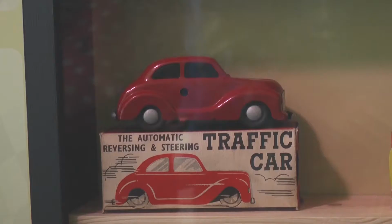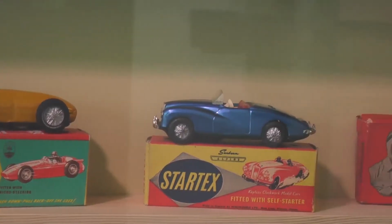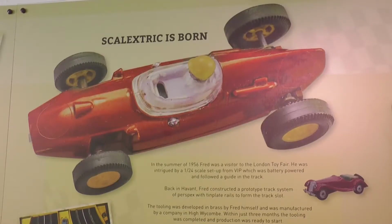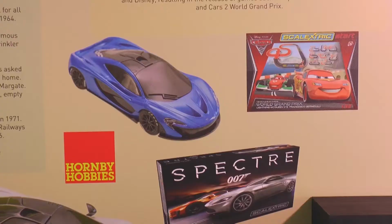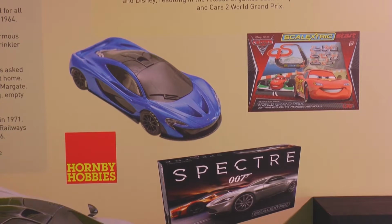Well, I've been a collector for 25 years. I love Scalextric. This is all about Scalextric and trying to share it with the wider public. It was invented in Havant in 1956 and first sold in 1957. Scalextric is a long-standing brand which has gone through a lot of ups and downs over the years, changes of ownership, and it was when the parent company, Triang, fell upon hard times in 1970 that they had to consolidate production with the railway factory.